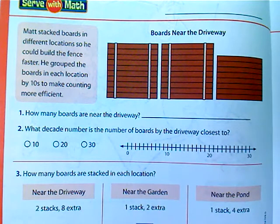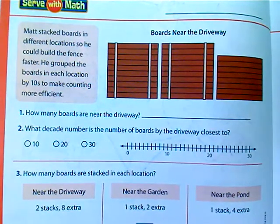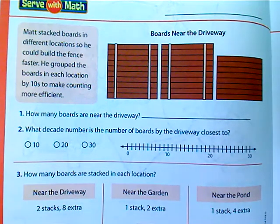Alright, so let's look here at page 76. What I would like you to do is complete this page and then take a picture and send it to me. Let's take a look here at the first one just as an example. So it says Matt stacked boards in different locations so he could build the fence faster. He grouped the boards in each location by tens to make counting more efficient. So when we look here at number 1, it says how many boards are near the driveway.